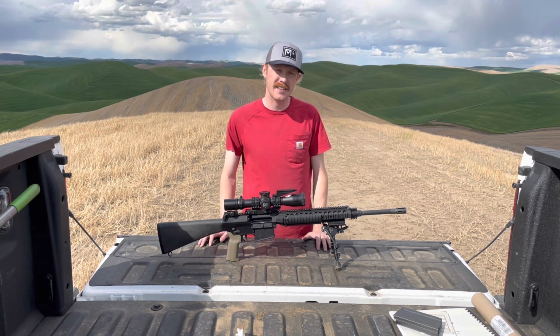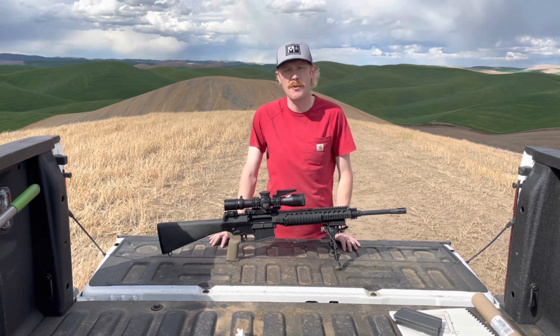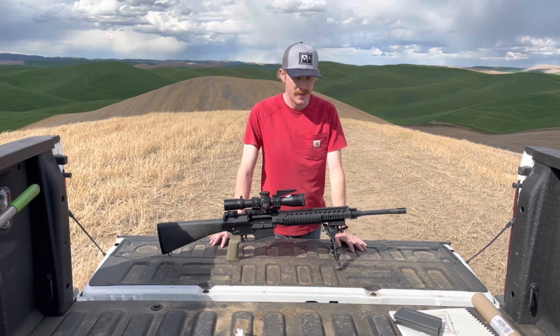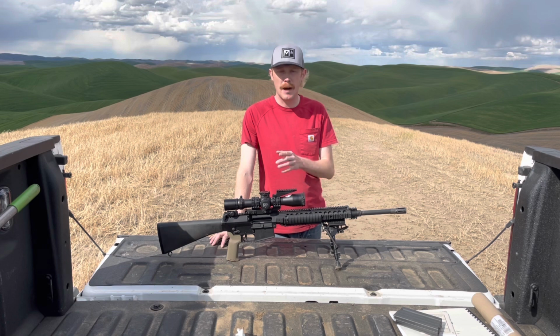I don't know what it is. I see this flash hider, and I'm like, well, that's cool, but why is this thing so crazy expensive? So I go on about my day or whatever. Well, I keep coming back for like a couple years.